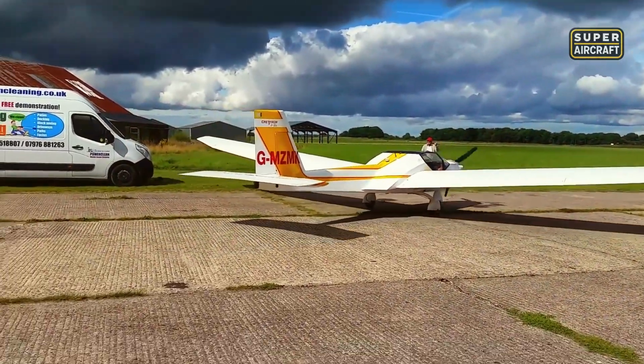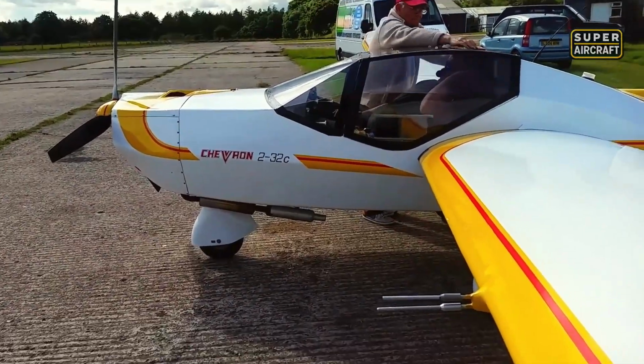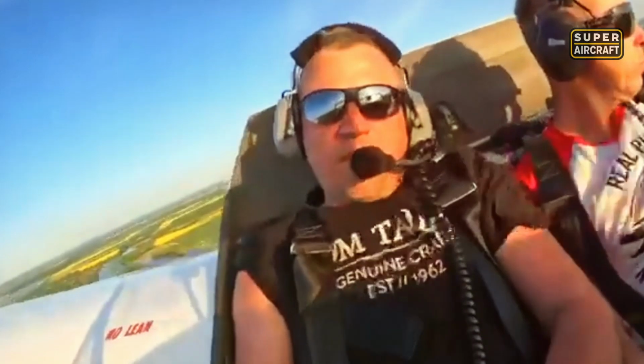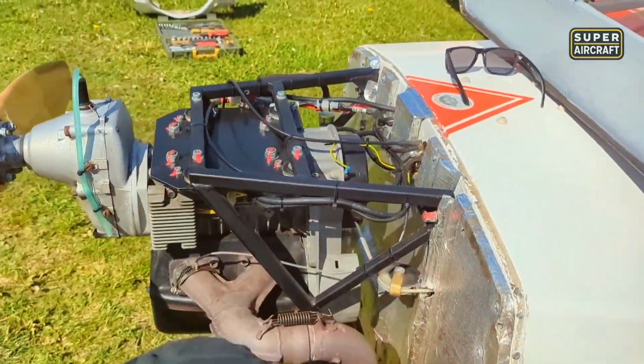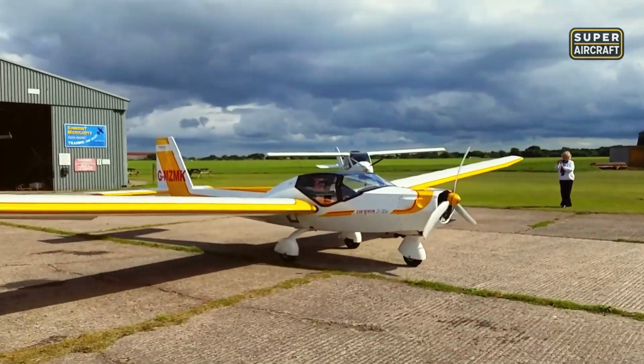Powered by a lightweight Rotax engine, the Chevron delivered reliable short-range performance. It flew at modest speeds under 100 knots, but excelled in low stall characteristics, easy landings, and short takeoff capability. Its empty weight was typically under 600 pounds, depending on configuration, and its wingspan reached over 30 feet. It could operate from unpaved runways, fields, or even grass strips with minimal prep.